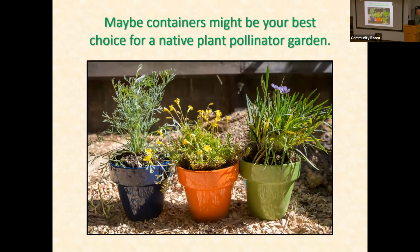And maybe you don't have much of a yard at all. You can do container plantings with native wildflowers. Because they have big, deep roots, you might want to select plants that are annuals that you have to plant every year so that the roots don't have to get quite so big. But you can grow a few containers with native plants that will attract butterflies to come maybe right up onto your own deck.